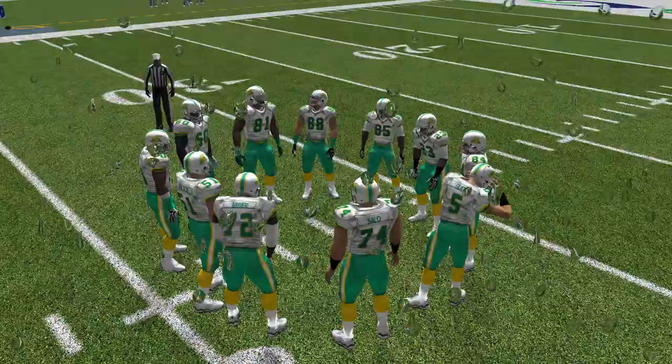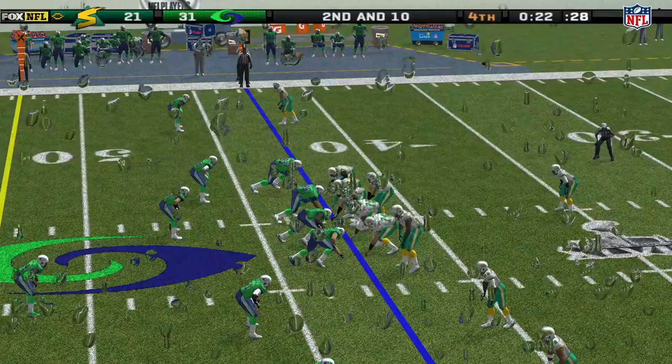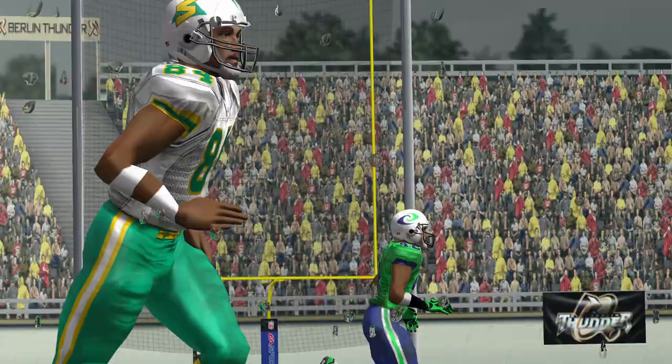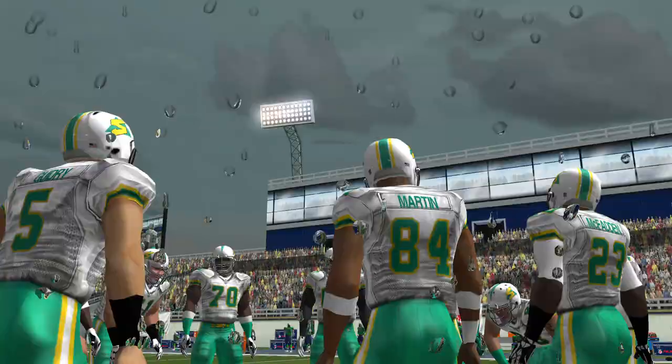Second and 10. Ball on the 43-yard line. The home team with a four-man front drops back with the pass. Incomplete pass. And they have to go to the air because they need big plays fast. That's right. You have to have composure in these situations. Find your receivers who can pick up yardage after the catch. But most importantly, you have to keep the chains moving.